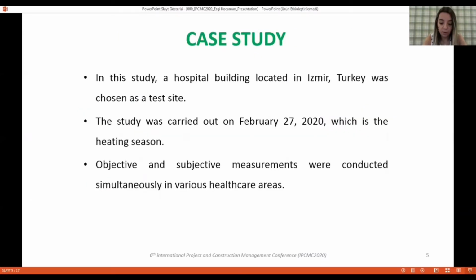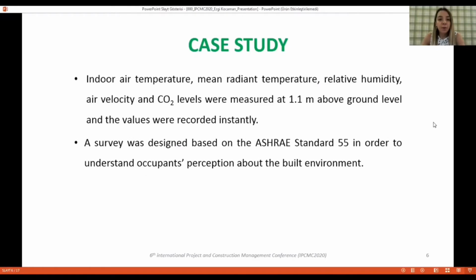So let's move on to case study. In this study, a hospital building located in Izmir, Turkey was chosen as a test site. This study was carried out on February 27, 2020, which is the heating season. Objective and subjective measurements were conducted simultaneously in various healthcare areas. Indoor air temperature, mean radiant temperature, relative humidity, air velocity, and carbon dioxide levels were measured at 1.1 meter above ground level, and the values were recorded instantly.